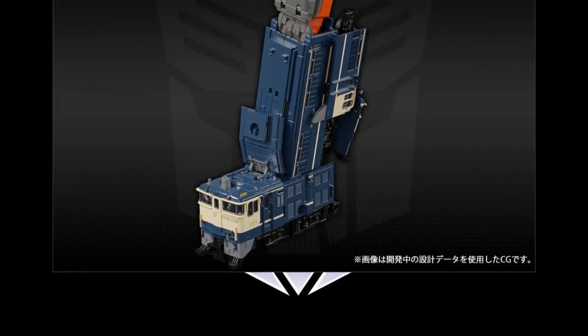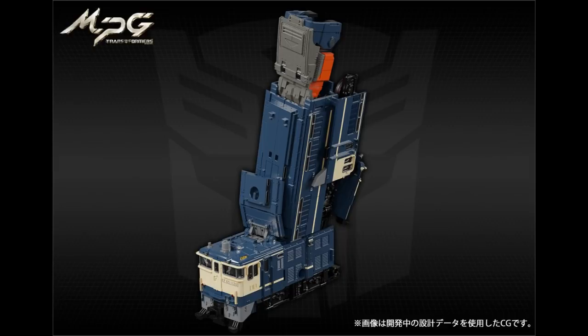So that being said, the Takara one still has a really clean looking leg though. It looks pretty nice from the front. Now, maybe from the back it's a little kibbly, but that does look pretty nice. That does look pretty good. So the jury's still not out, like I said, because it might look great in combined mode.